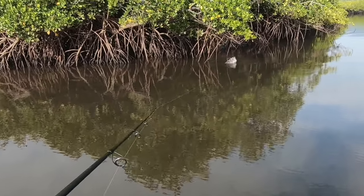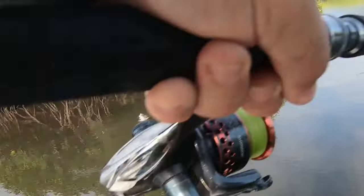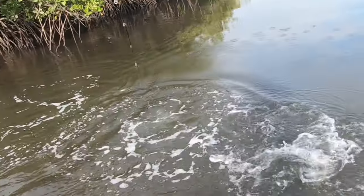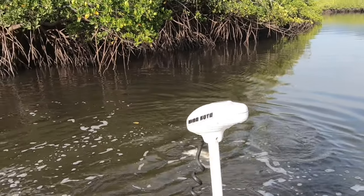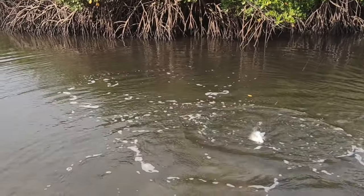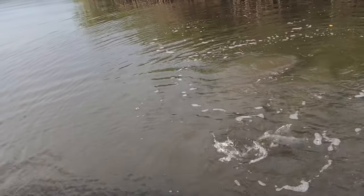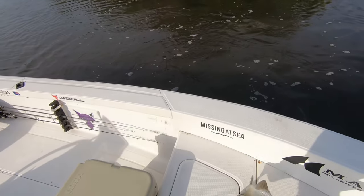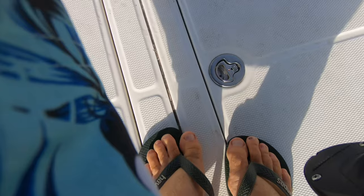The nice jack, I can see it. There he goes. There goes a barra. There's a barra. There's barras and there's jacks everywhere up there. Holy moly. In you come, son. Jesus. They're not bad.